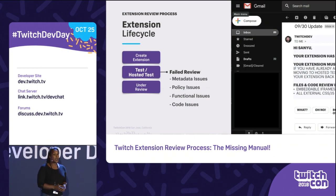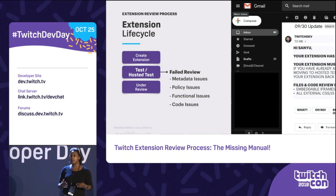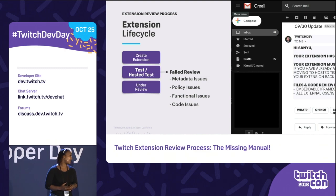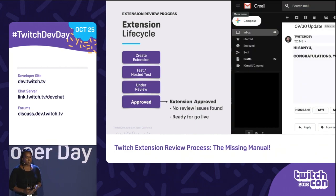If your extension does not pass review, there is no failed state per se. We are simply going to move your extension back into one of the test states. And you're going to receive an email from us detailing what you need to do to fix your extension. Once you've made all the changes you need to, really simple, you just go back into the submit for review process, and my team is going to review it again.